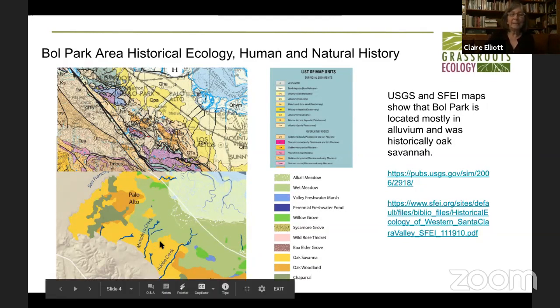So things have changed a lot, but not so much in the area of oak savanna as in the areas that used to be swale, where the creeks have all been channelized, so the whole hydrology has changed.